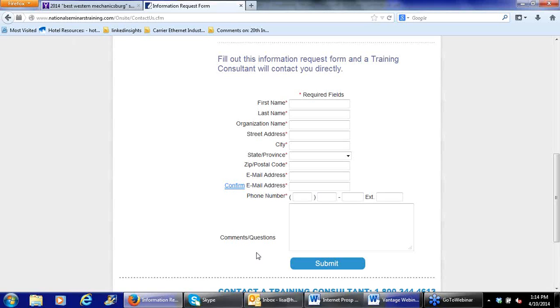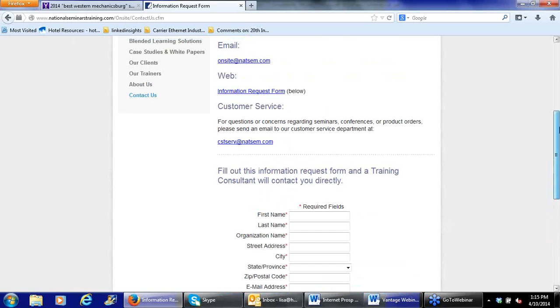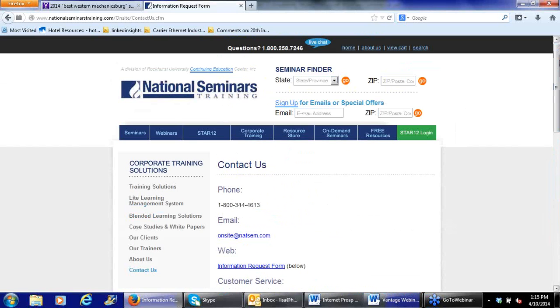The second thing this does, it puts your email address in their database. So a week later, 2 weeks later, a month later, you'll get an email from them, and it'll tell you about all their upcoming events that they have. A lot of times they don't have a hotel selected at that point, and you can give them a call.